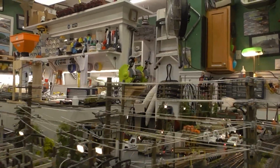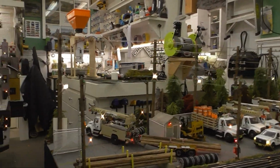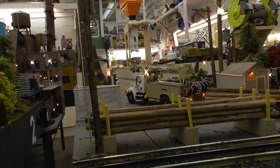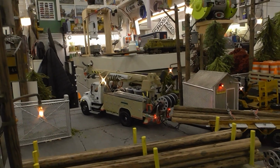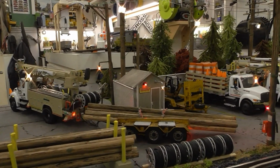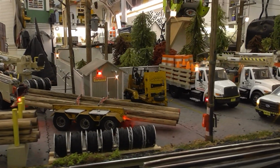Like the trucks, all the trucks are from New Ray, so they're all very inexpensive. You can pick those things up on eBay for less than $20. I did a lot of work to them. When you get them, they're just white blobs. So I painted the back, pulled them apart and made them that. We have our electrical company here, JCP&L, so I kind of just mimicked the JCP&L truck.